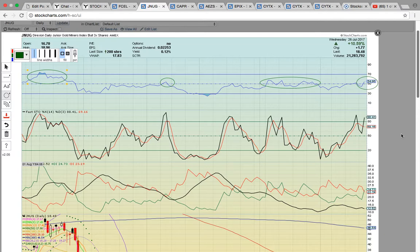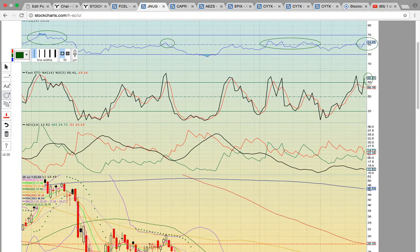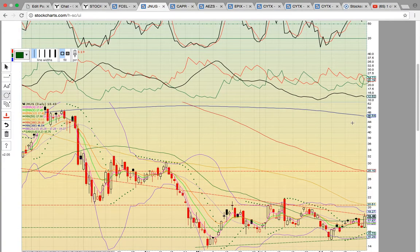Now we've got Fasto back up here above 80, so it's up here at 88. So the Fasto is heating back up. Nice crossover down here in ADX where the green line crossed the red line to the upside. That's signaling the bulls are really starting to heat up.